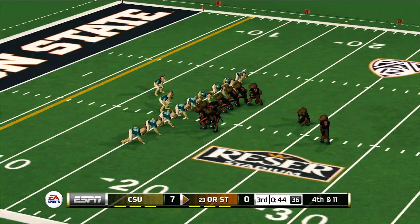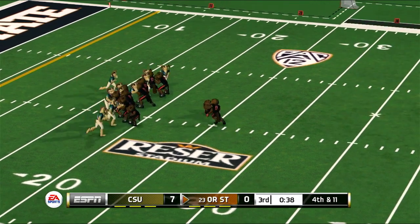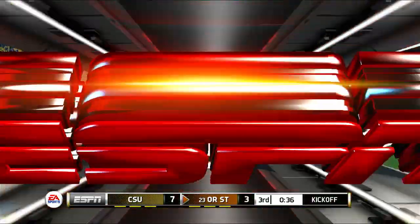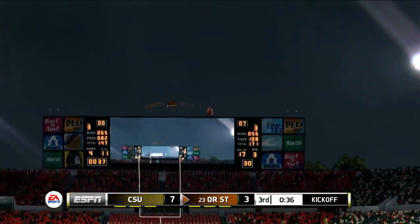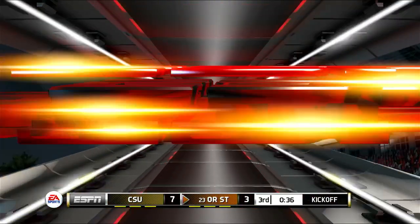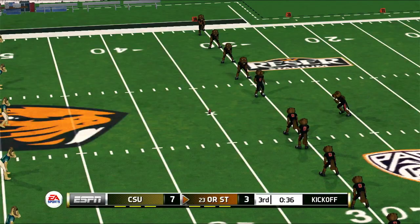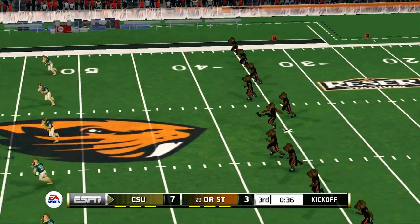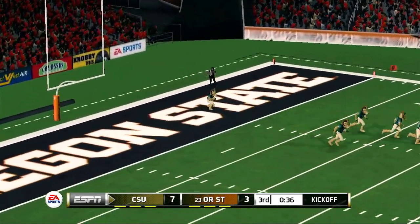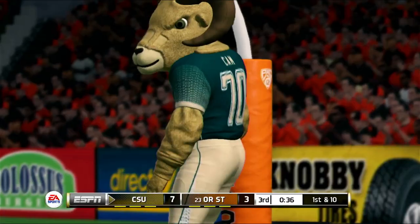They'll call on the field goal unit here. Kicks away, and it splits the uprights. Oregon State kicked this one off. Nice kick, plenty of distance. And it goes into the end zone, down for a touchback.